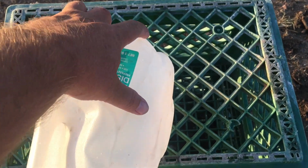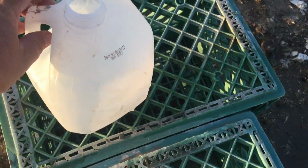Water jug number 3 got hit right about there. The bullet went whizzing right out the back. We will not be able to recover that today, and I will not keep you waiting any longer.